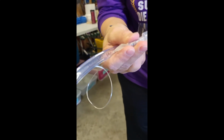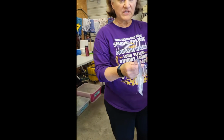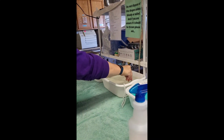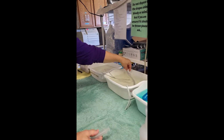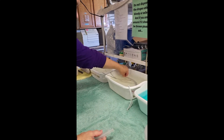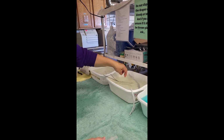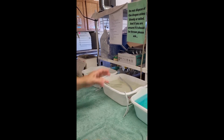Can you do it again? There you go. So that's just it. You don't have to do the whole thing, just enough to make sure it's still working. And then what we do is just put this in the rinse, and then it'll have like saliva or maybe even in this case blood on this end, because that's what goes down the dog's throat. So this is the tube that they use for anesthesia and breathing.